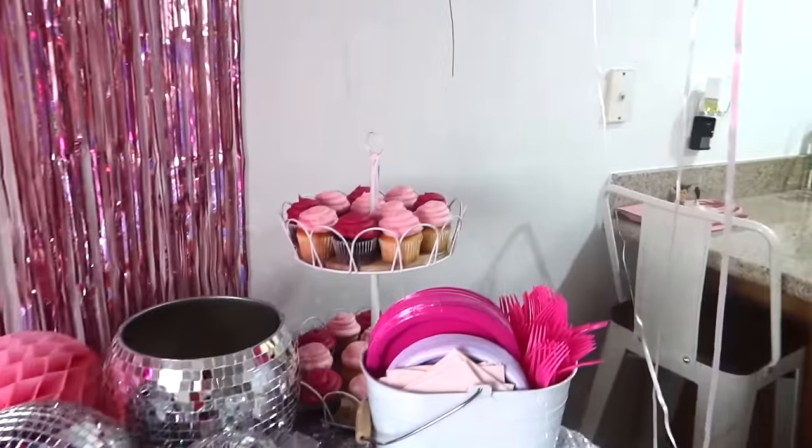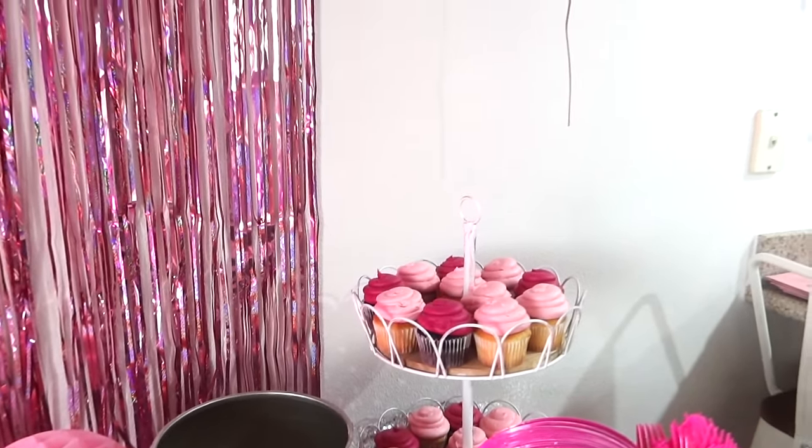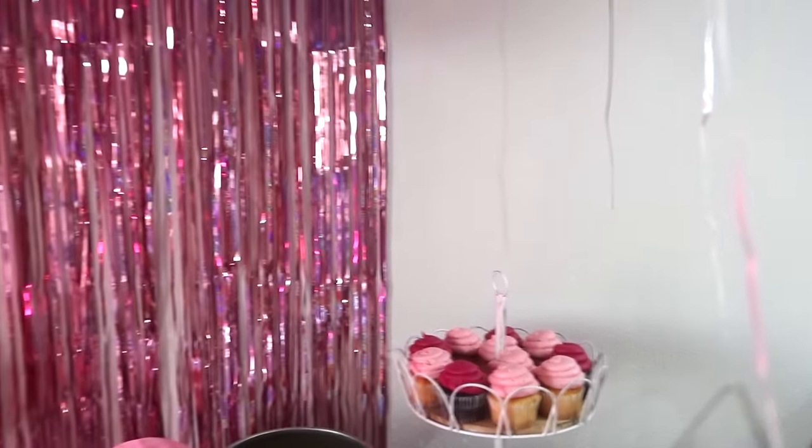The cupcakes are here and done. I got them from Walmart. I custom made them. They were super inexpensive.